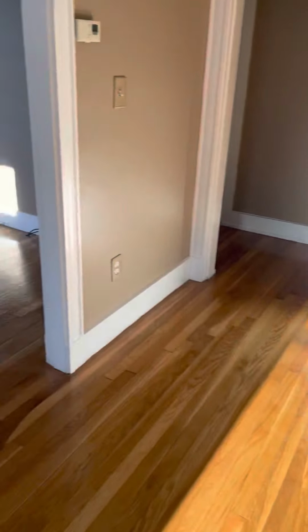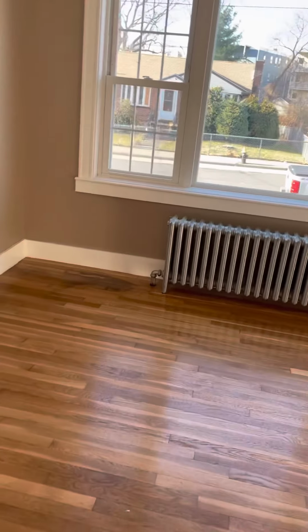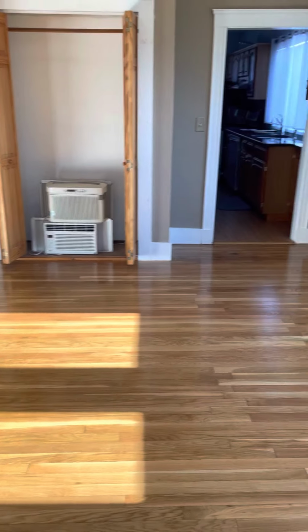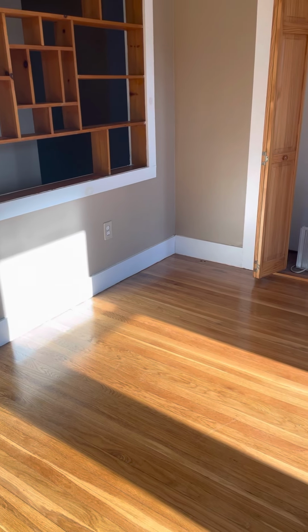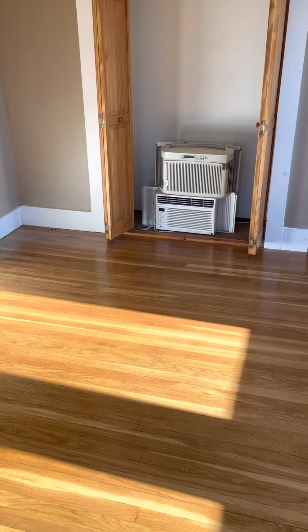My parents used to swap between these two rooms. Sometimes this would be the living room, and sometimes they would move the dining room and turn that into the living room. I remember my dad and I sitting in here watching the Mike Tyson fight when Mike Tyson lost his title for the first time.